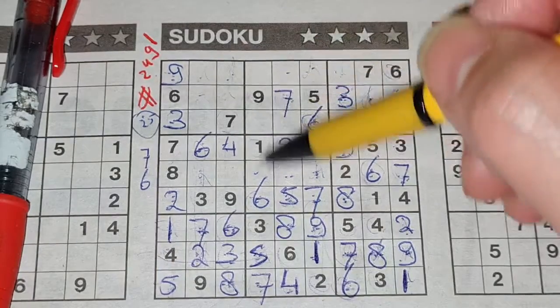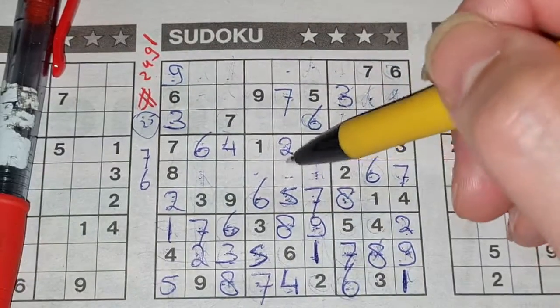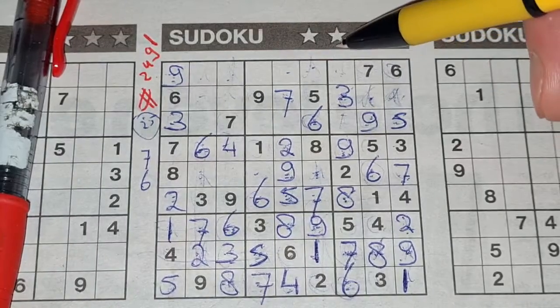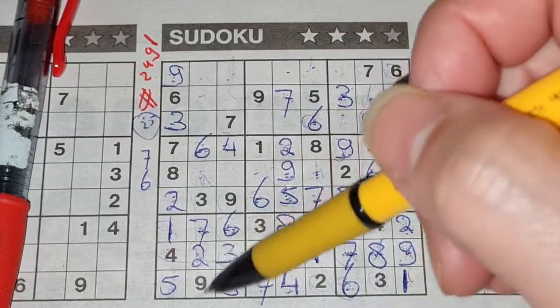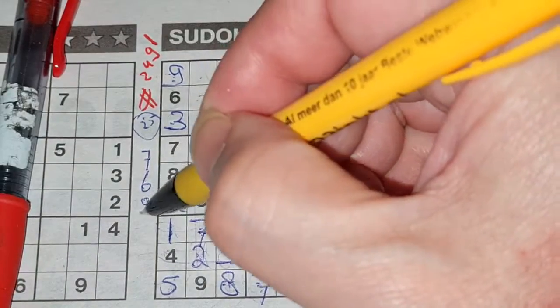So we have a 9 in this column, 9 in that column, so the column between, the middle column. The only place for the 9 should be there. And all the 9s are used, I can see. Digit number 3, number 9. All right.